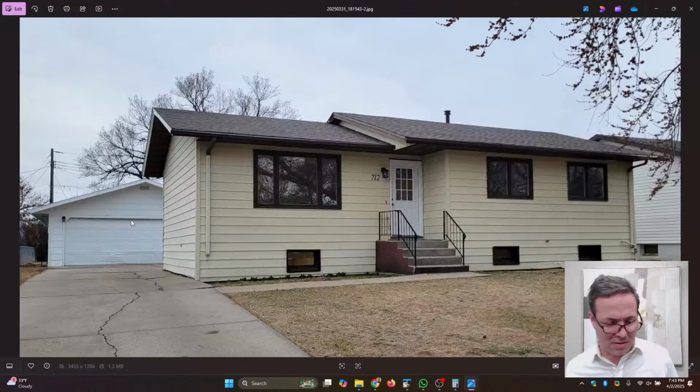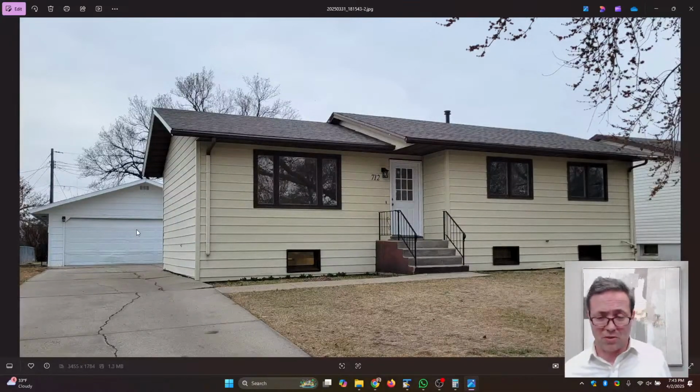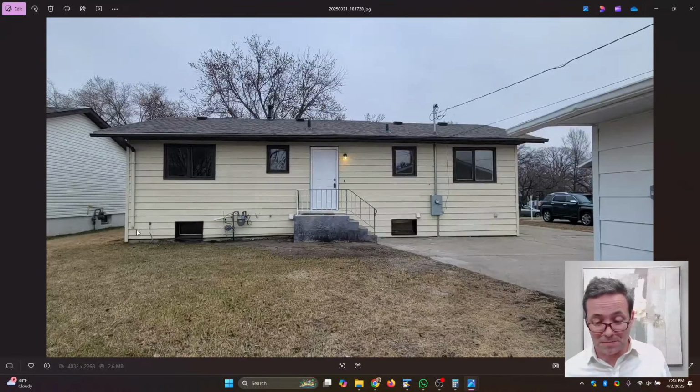It also has this, I don't know if we have any pictures, but it does have this 2-stall garage. It's an extra large 2-stall garage. So especially if you're looking for something that's kind of entry level price, like new, I don't know where else you're going to find it. This is just a beautiful house.